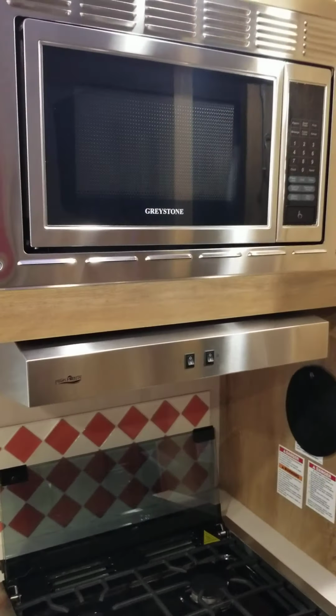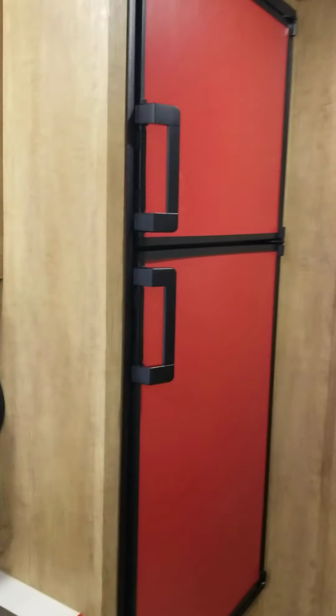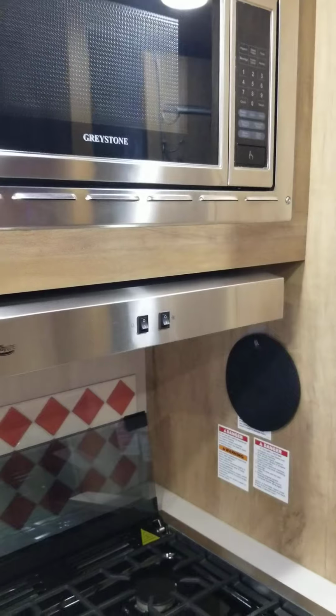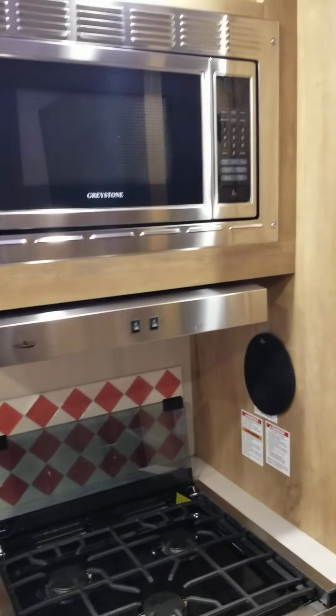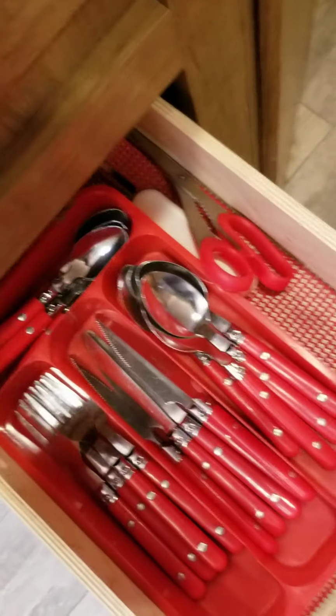Anytime you're going to microwave something, or if you need to turn the AC on, all you have to do is make sure you turn on your generator so you can power up these big items over here. We do include a coffee machine. So you have a coffee machine, counter space, your sink here, and you also have utensils and plenty of stuff here for you to enjoy.